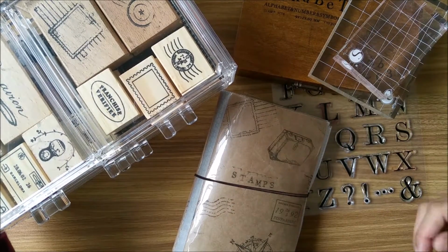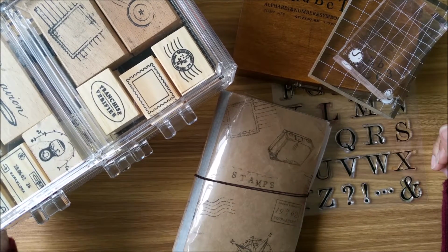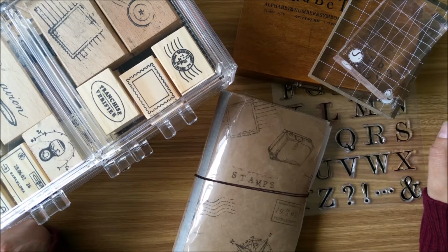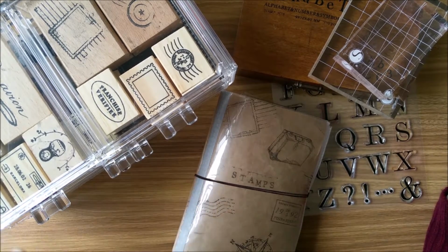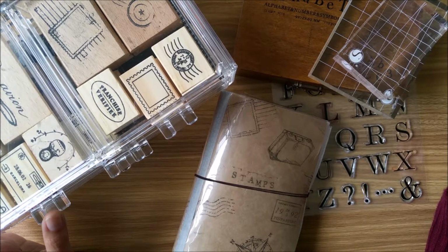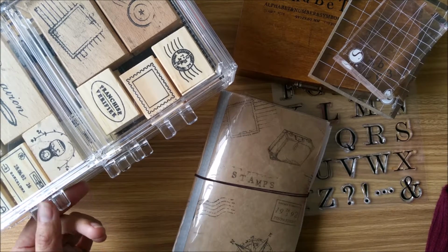Today I will be giving you an overview of what my stamp collection is. I've been asked by one of the viewers to give a tour of my stamp collection. A little background: I just started collecting stamps early this year when I started my Midori Traveler's Notebook. And yes, it's been a crazy ride.